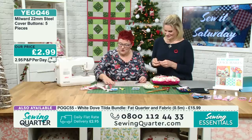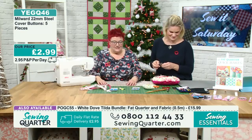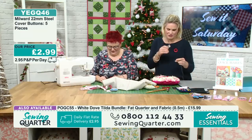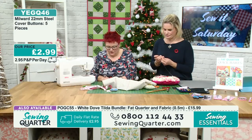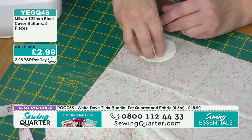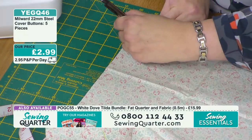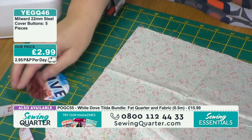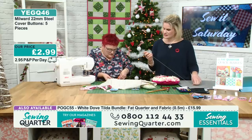So the first thing we do is we cut the template out. If I use my pencil on the wrong side of the fabric, this is how you do a covered button, handmade, if you haven't got a machine. Because you can get machines for buttons. But to make your own covered button, I don't need a machine for that. This is easy to do.